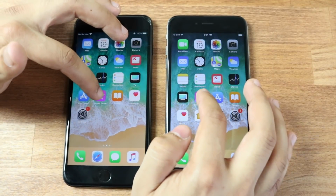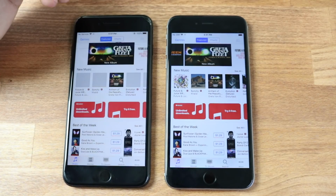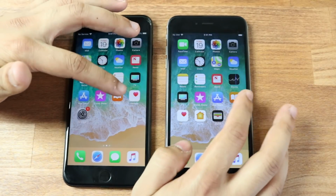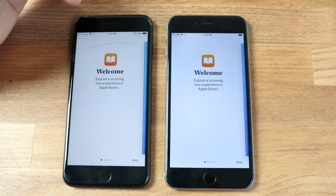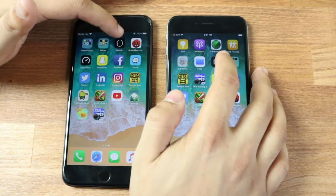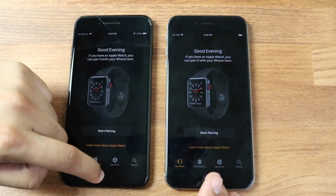Let's do iTunes Store, 3, 2, 1. And it looks like the 6s Plus was faster there in loading everything. Pretty cool. Let's do iBooks, 3, 2, 1. Yeah, the 7 Plus was faster there, I think. I honestly wasn't even looking. Let's go ahead and jump to the second page. Now let's do the Watch app, 3, 2, 1. I think the 7 Plus was faster there too.